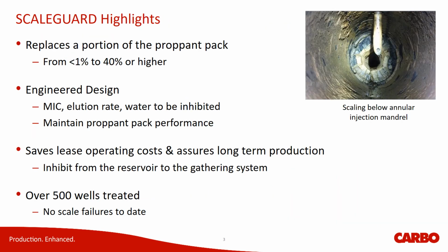So again, just some of the highlights on how it's deployed. It replaces, many times, less than 1% of the proppant pack. In the case of what we're going to be looking at today, it's 3 to 5%. In some cases, we've gone as high as 30 to 40%. It just really depends on the application.